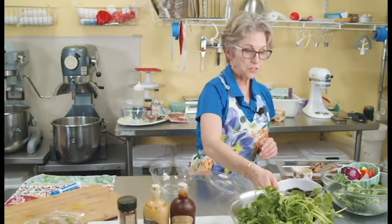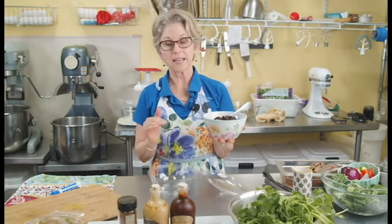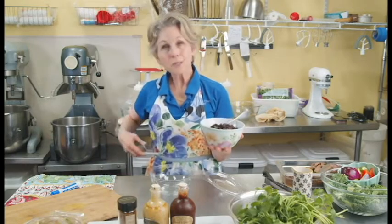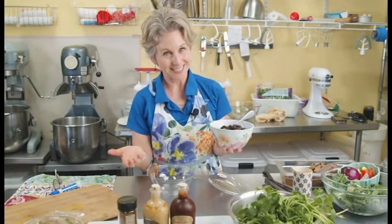The first thing we're going to do is add our complex carbohydrates to the base. And remember, if you want to take out one of these layers or even substitute a layer, you always can do that. What's really nice is that I'm going to teach you how to do the layers and then you can mix and match. I'll give you some ideas as we go.